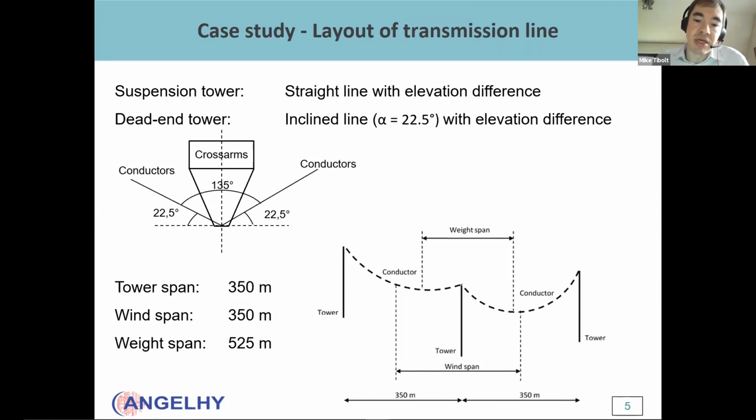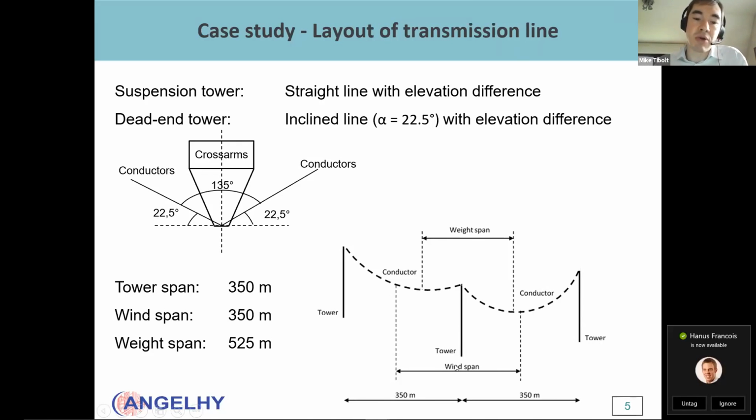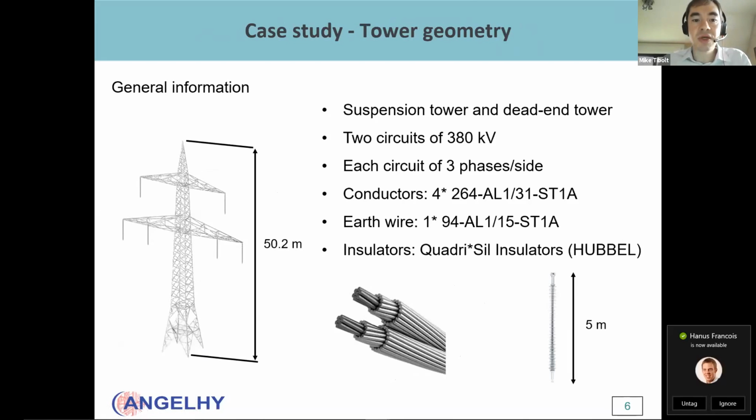And the weight span that we take into account to calculate the self-weight of the conductors going to one tower, this is not from the middle of the span to the middle of the other span, but the weight span is the distance between the lowest part of the conductor in one span to the lowest part of the conductor in the other span, as it has been shown here in the picture. And so here the weight span was assumed with 525 meters.